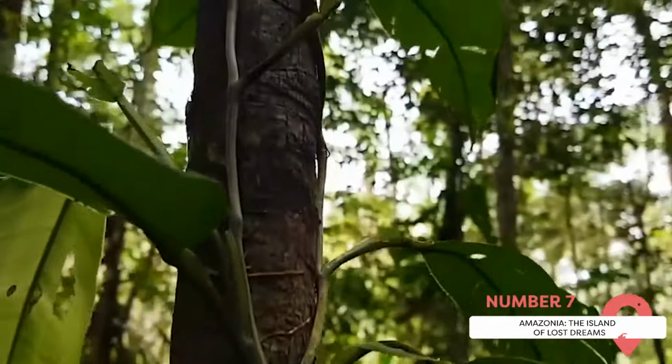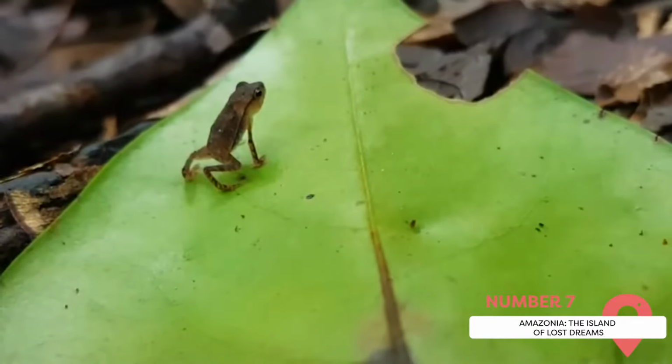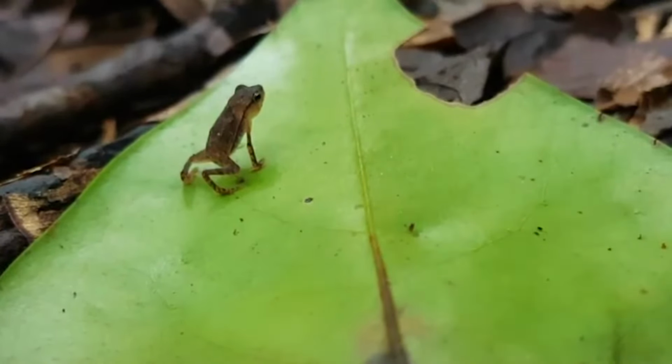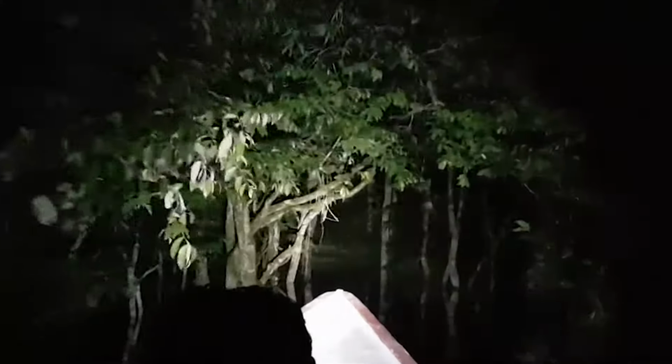Amazonia, the island of lost dreams. Children also love this spot, but how could anyone not be entranced by it? It has one area full of tropical birds like macaws and cockatoos, a dark room full of reptiles, and an open room full of red-handed tamarin. You'll have to get a guided tour, and it costs $18 for adults and $9 for children.